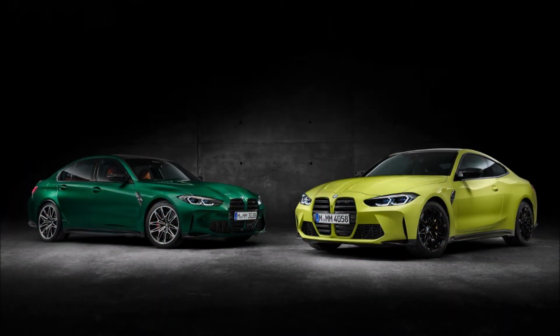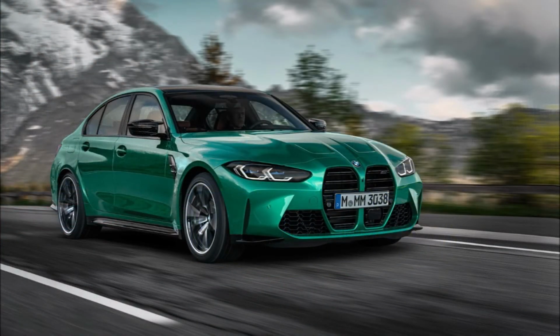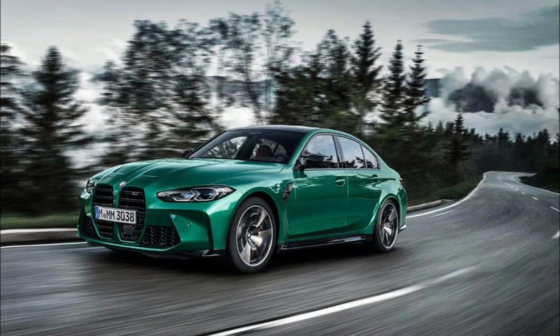Welcome back to the channel and welcome back to another video where the 2021 BMW M3 and M4 have been leaked online before the official launch. Now, the first official images of the 2021 BMW M3 and M4 have leaked online shortly before the duo is supposed to be unveiled.